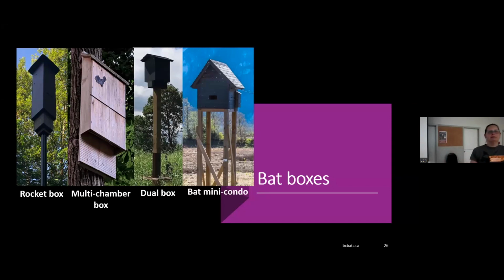So a bat box is a human-built container, basically, to support females in the summertime so that they have a safe place to have their young. They come in many different styles and names. We have our rocket box, which is a very long, tall, linear thing. We have our standard multi-chamber box, which I have at the back.